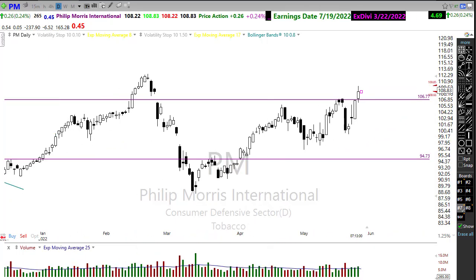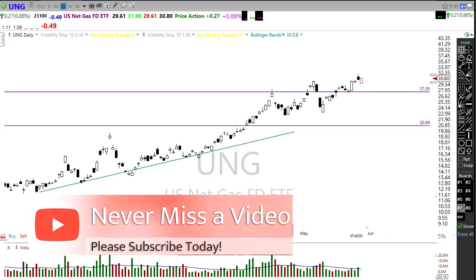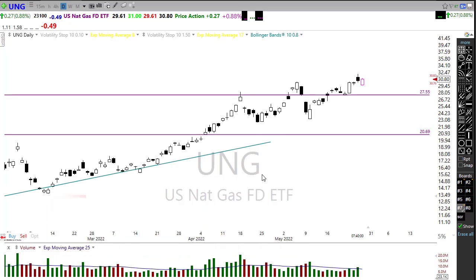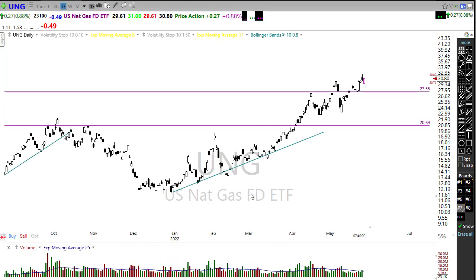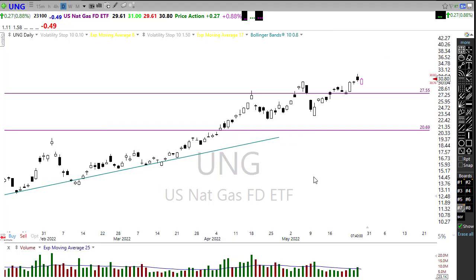Philip Morris would probably be a good idea to keep an eye on. I gotta tell you, this trade in UNG just continues to pay unbelievable dividends, and I just don't see that changing here for a while because natural gas supplies are becoming so strained over in Europe. These prices continue to go up. So watch that closely. UNG showing lots and lots of strength.